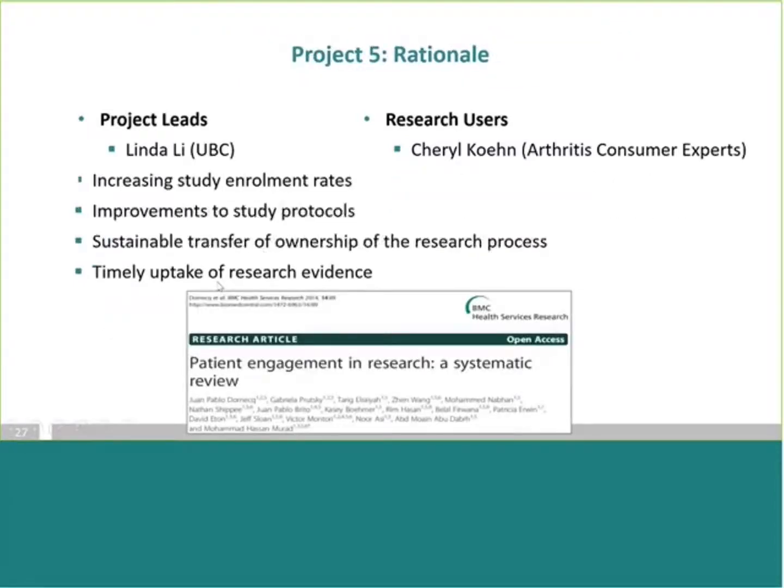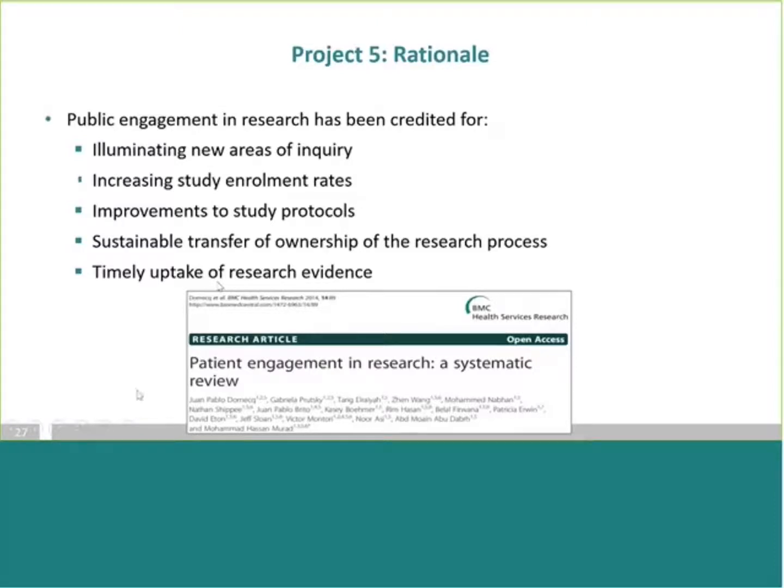So at the core of integrated knowledge translation is the practice of engaging knowledge users throughout the research process. Now, as we know, public and patient engagement in research has been credited for a number of good things, including its ability to illuminate new areas of inquiry, as well as improving the ways that we plan and conduct research and how we do knowledge translation in sharing evidence.